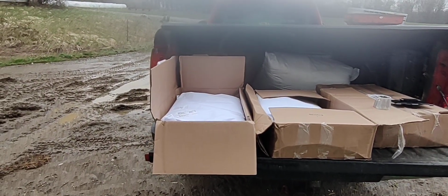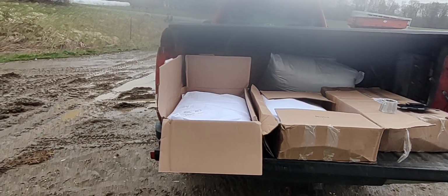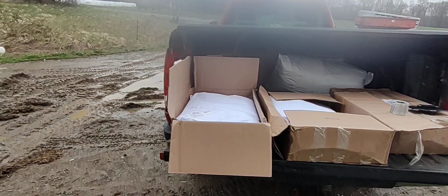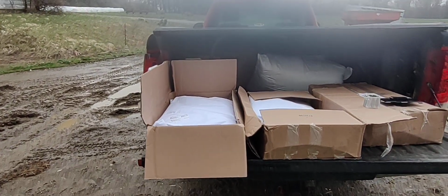Well, this here, you either buy it by the bushel, 56 pounds, or you buy it by this bag, 48 pounds, and I guess they will sell 10 pounds, 5 pounds.